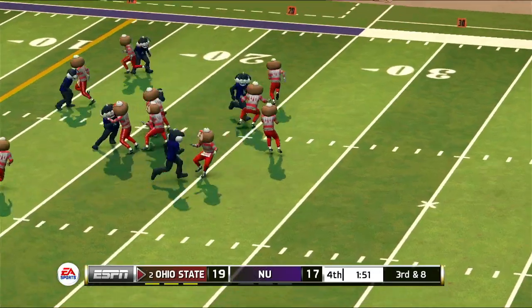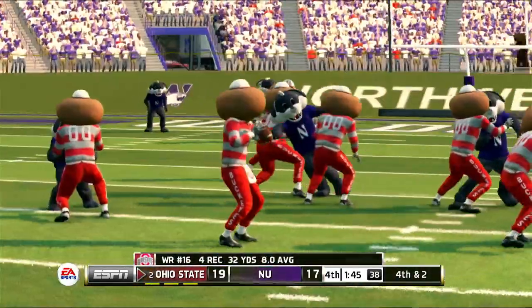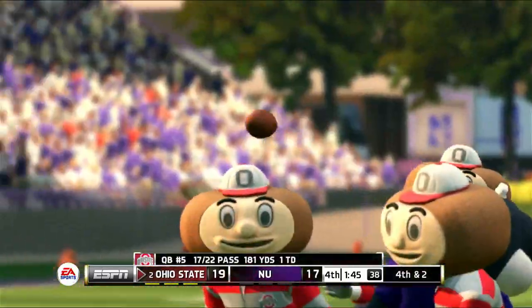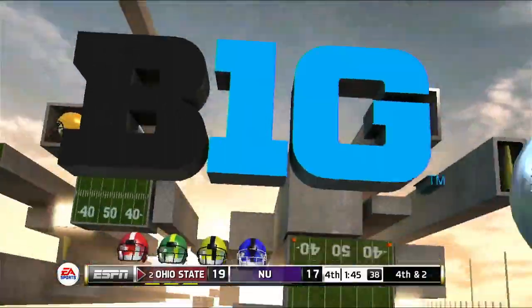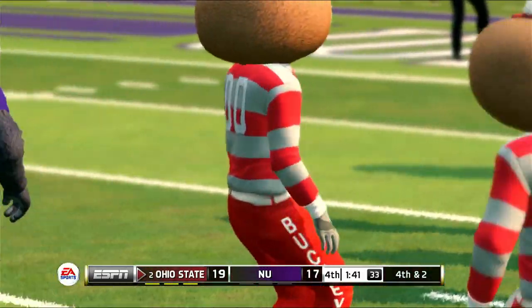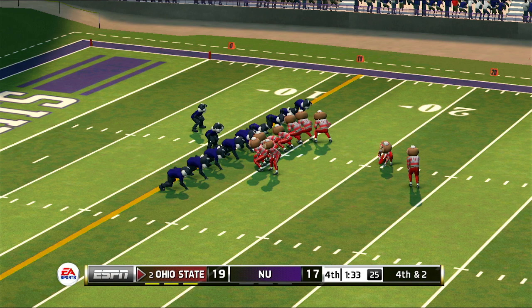Fires out to his wideout, makes the catch, but just not enough for the first. Yeah, they're going to come up a little bit short here. Nice job by the defense of preventing this completion from turning into a first down. Fourth down. They'll call on the field goal unit here. Just under two to go in the game.